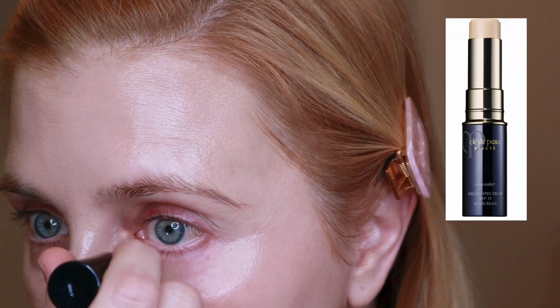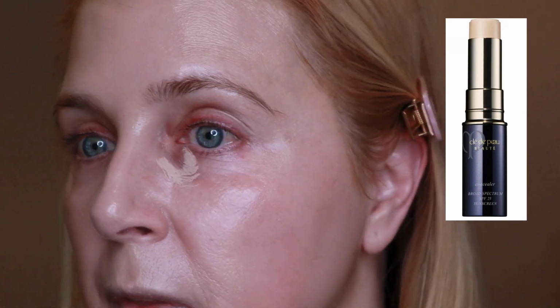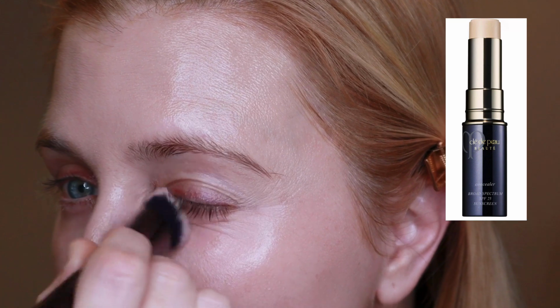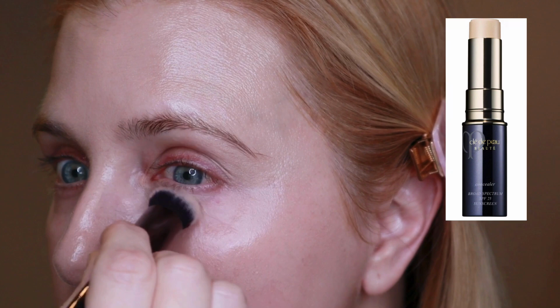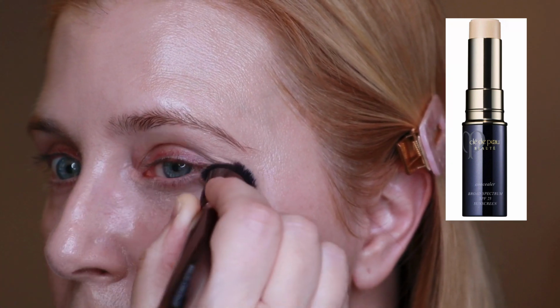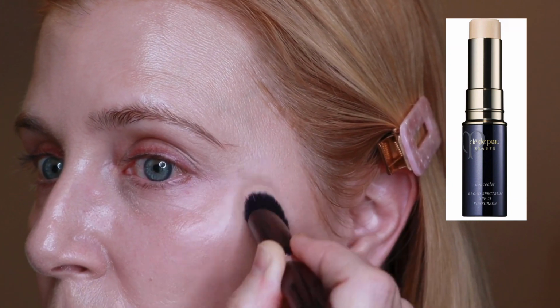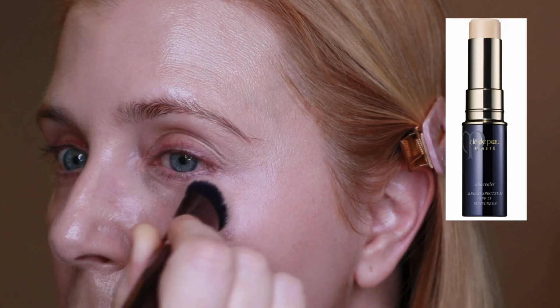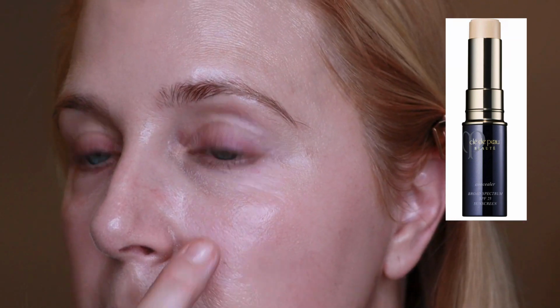I only have my normal eye cream, nothing else. I'm gonna just lightly put some here under my eye. Okay, so you can see that. I'm going to take my brush and lightly pat this out. See what we get. Okay, so that's really pretty nice. I think I want to build it just a little bit, but you can see the difference between this side with no concealer and this side with some.